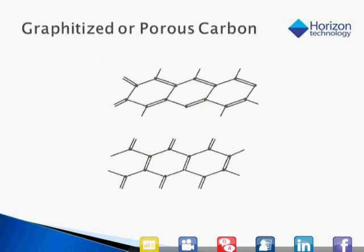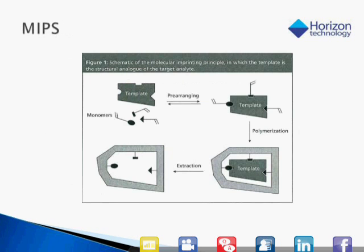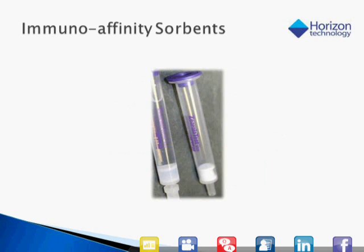MIPs is a technology which is fairly new, and what we do is we create a template for the analyte of interest, say a PAH. We take the compounds that we want, we key it into the template. We then hold that template in a structure, and then we remove the template, and now you have a lock and key mechanism whereby when that PAH is found, it can only key into that particular framework. So it's a very specific technique. And immunoaffinity sorbents are also used, and I'll talk a little bit about this later in the presentation.